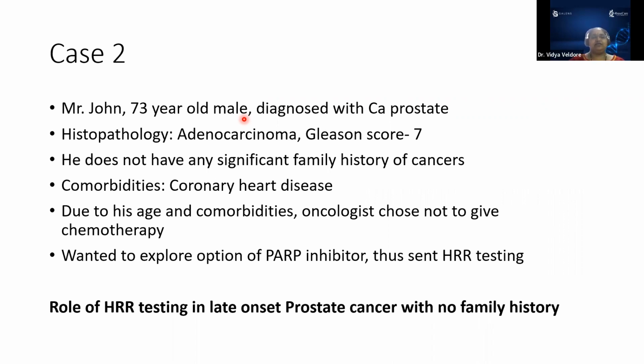John, 73-year-old male, diagnosed with CA prostate. Histopathology is adenocarcinoma, Gleason score 7. He does not have, again, any family history. He has comorbidities. He has coronary heart disease, and then due to his age and other comorbidities, the oncologist chose not to give him chemotherapy, and he wanted to explore PARP inhibitor therapy. Therefore, he sent it for HRR testing.